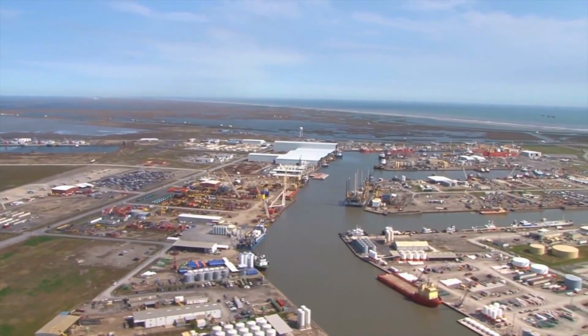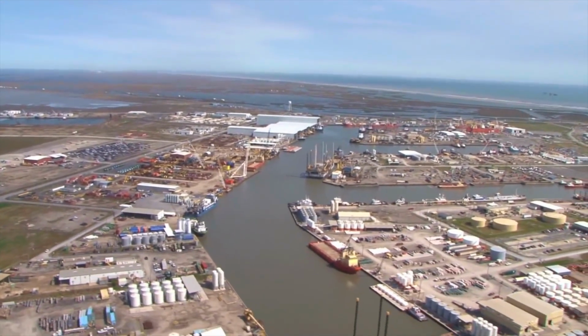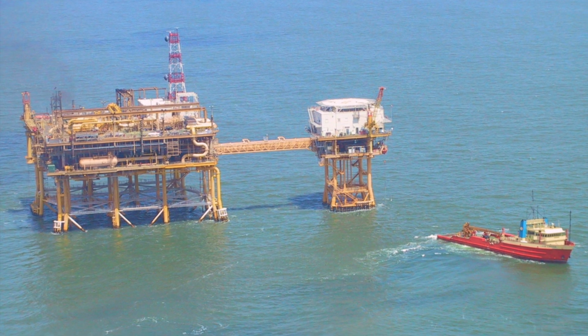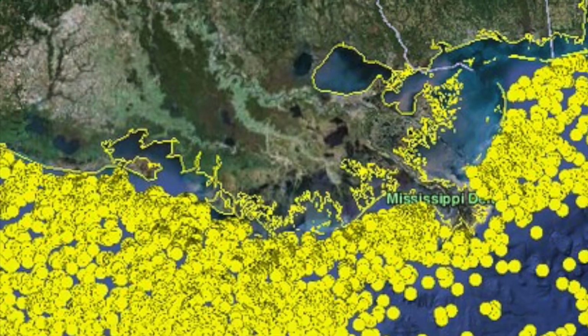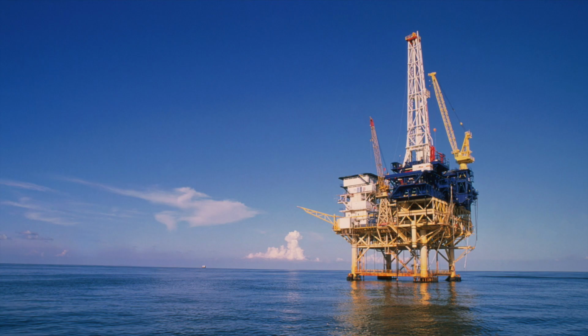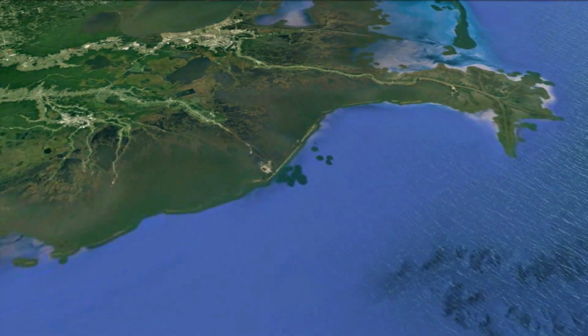The port is also significant due to its petroleum industry traffic from offshore oil platforms and drilling rigs. Port Fourchon currently services over 90% of the Gulf of Mexico's deepwater oil production. There are over 600 oil platforms within a 40-mile radius of Port Fourchon.